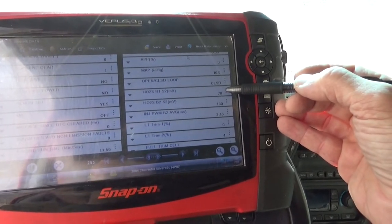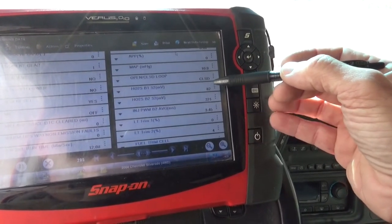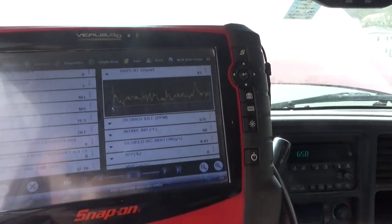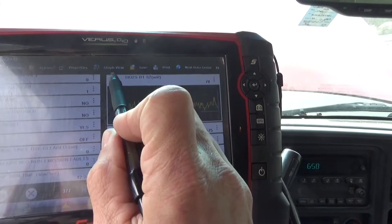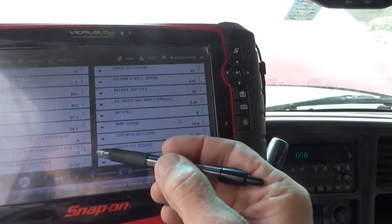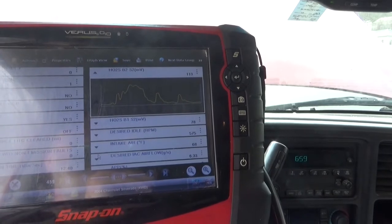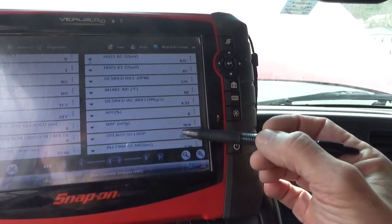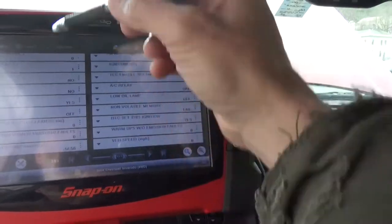Oxygen sensors. Bank 1 sensor 2, bank 2 sensor 2. Bank 1 sensor 2 doesn't seem to be very alive at the moment. It's working. The voltage is low, but it's working. Maybe we got an issue going on with bank 2. Bank 2 is dropping down. We'll look into that in a few minutes. Closed loop. All right.